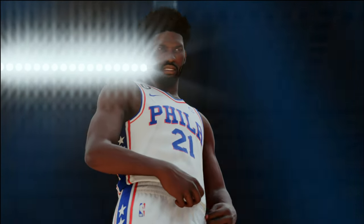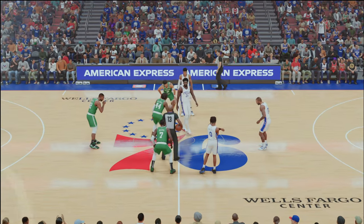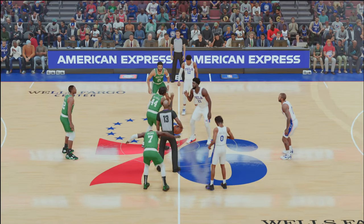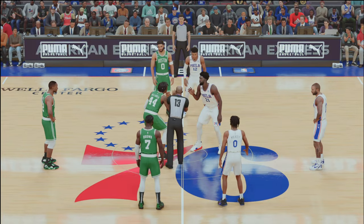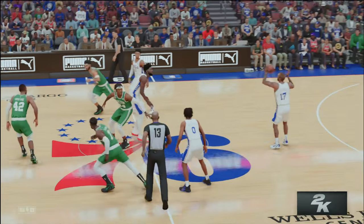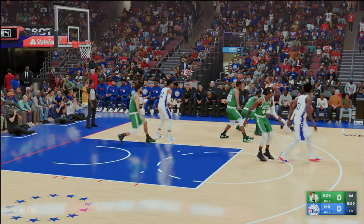And now the opening lineup for Boston. The post tandem, it's Horford and Williams. Out on the wings, it's Brown and Tatum. And it's Smart in at the one. And for the 76ers, on the block, it's Tucker next to Embiid. Maxey out there with Harden. And it's Harris in at the three spot.